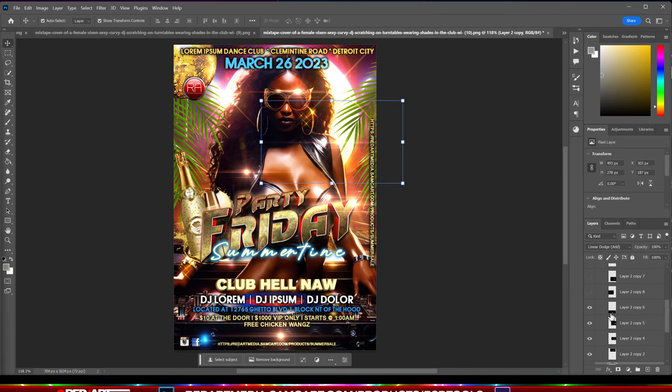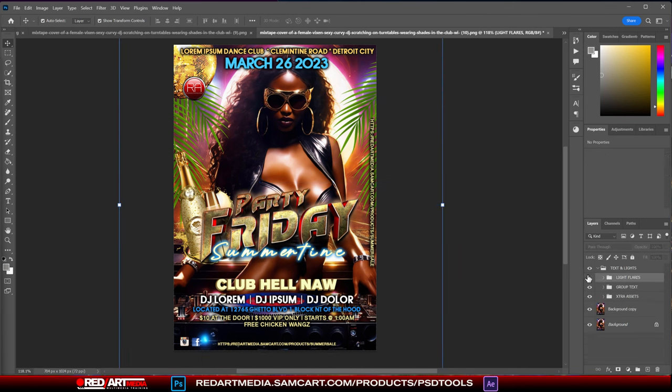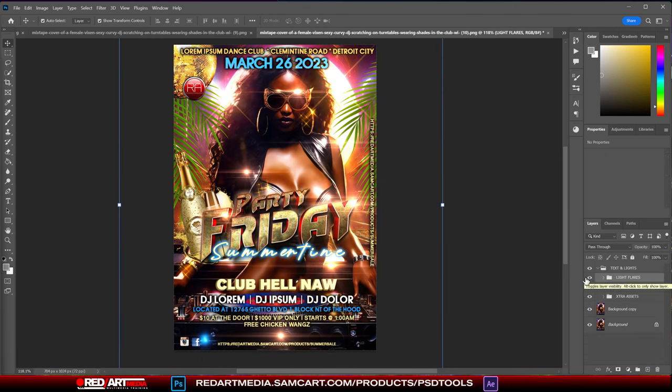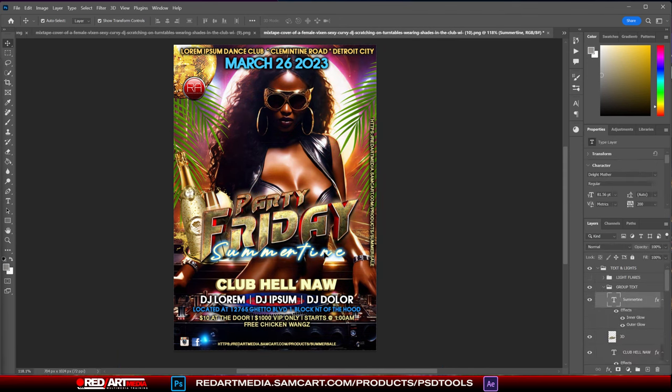And what I encourage you to do also, when you use this new pack, cut the light flares off. Only cut these on last, because that's going to be the very top layer. But cut them off so that you can do other things. Like, for example, we want to tweak this. So this blue is cool, right?